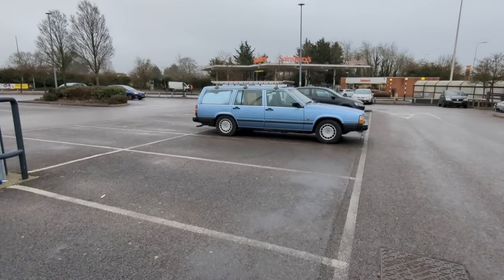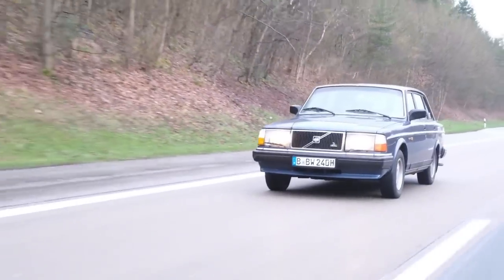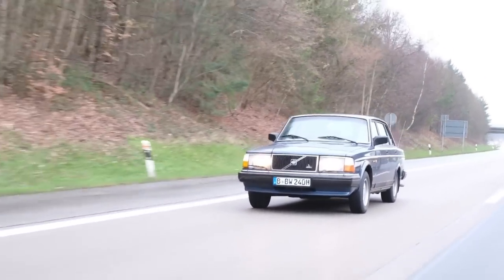So yeah, she's done great. She's done absolutely fantastic. Of course, she's never really let me down, neither has the other one. That's why I love them so much, and I love them a bit more each time I do a big trip like this in them. And not only was it a big trip this time, but she's literally carried my whole life over the continent. So yeah, love it to pieces.